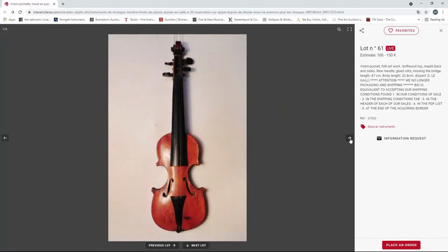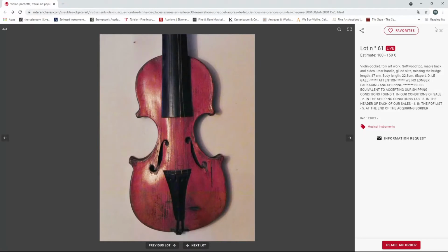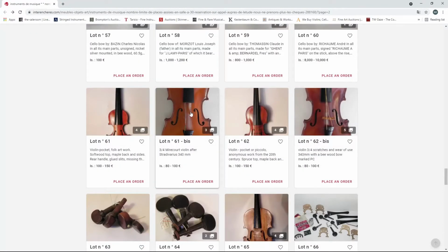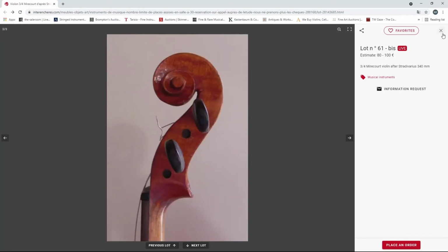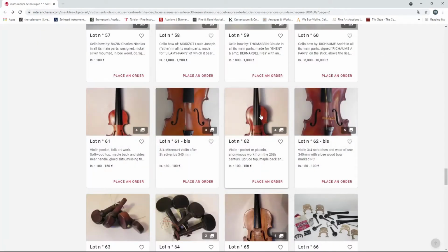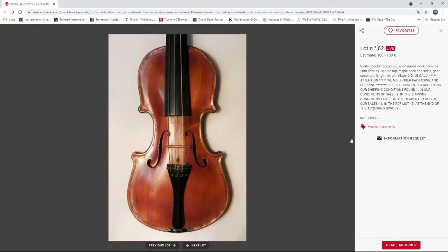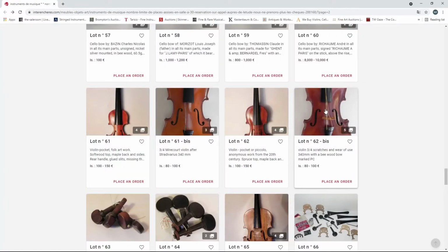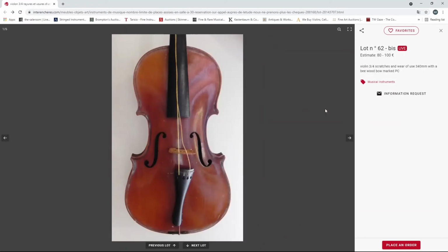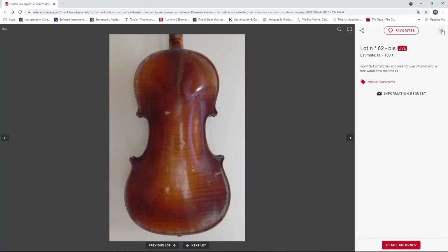Pochette, basically folk art. Looks interesting. Three-quarter Mirecourt violin. Another kind of pochette or piccolo violin. Looks a bit rustic. Three-quarter violin there, and a bow.